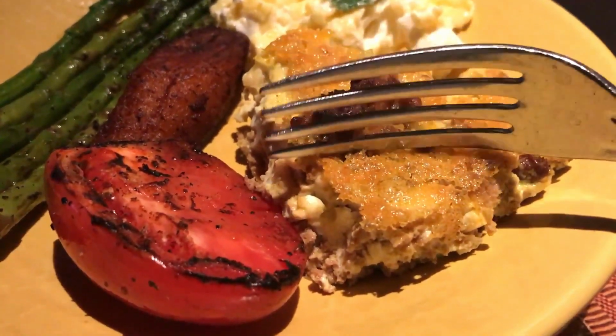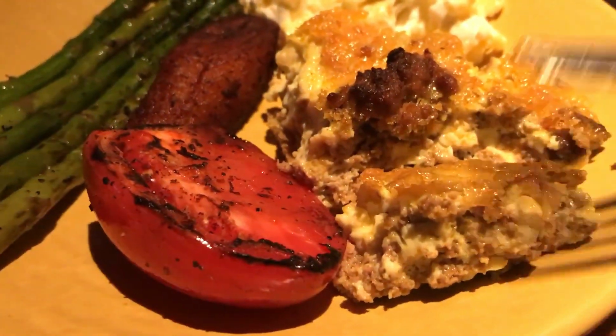Now, the turkey bobotie ended up having a little bit more of a spice kick to it than I had anticipated.